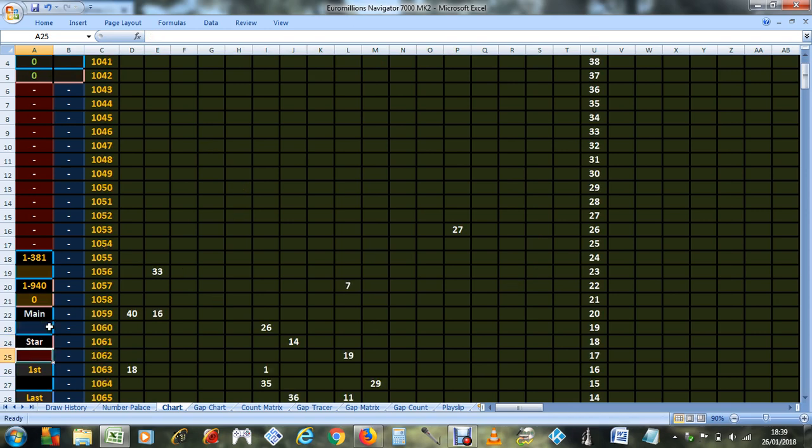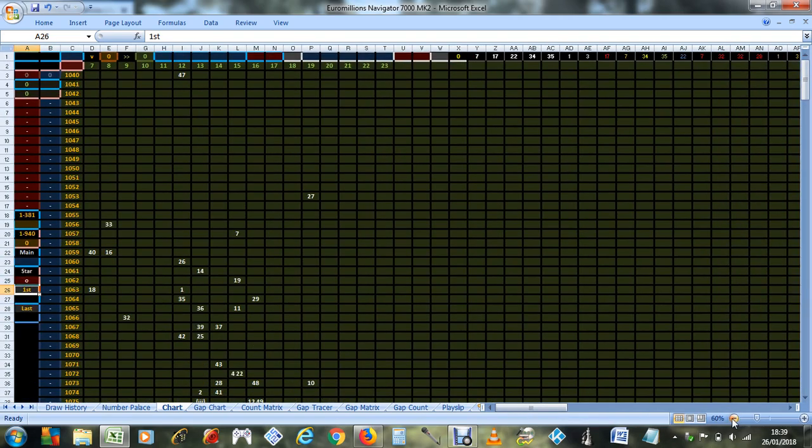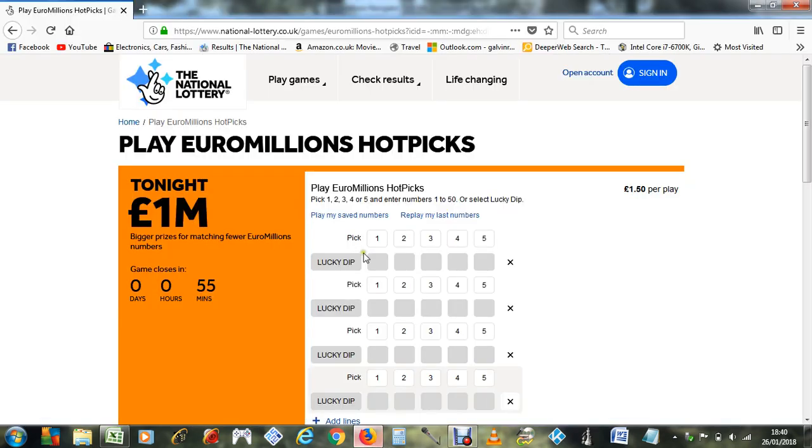Now let's look at the main numbers. Now this is a chart for the main numbers, only going back as far as when the number of star numbers went up to 12. So you can see the three most outstanding numbers quite clearly on this chart. You can see 47 is most overdue. Most frequent is number 20, and the one that's most overdue for its frequency is number 27. So what I'm going to be doing is putting a 1 number hot pick on number 27.